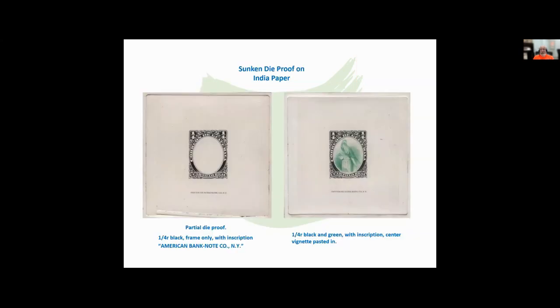We have some sunken die proofs of this on India paper. On the left is a partial die proof with only the frame showing. It's the 1/4 real value. And you can clearly see American Banknote Company, New York. On the right is a complete die proof with the vignette. But here, the vignette is not actually printed, it's pasted in, literally. Someone printed the vignette separately, cut it out, and pasted it into the center of the frame to produce this die proof.